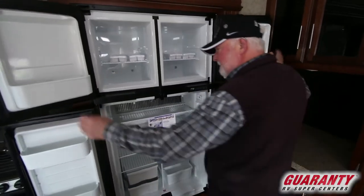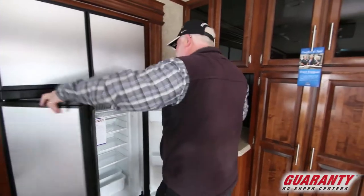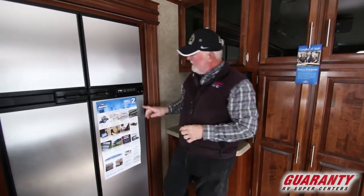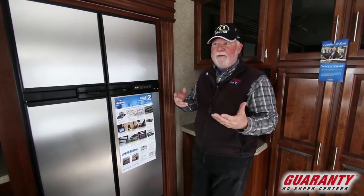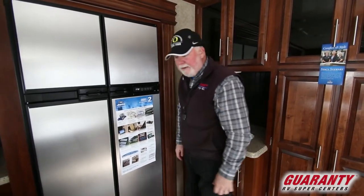Now, Norcold is the only refrigerator that has a temperature control right on the unit. That way, you don't have to worry about a pre-setting from the factory and it's going to freeze your lettuce. Not a nice thing when you're preparing meals.